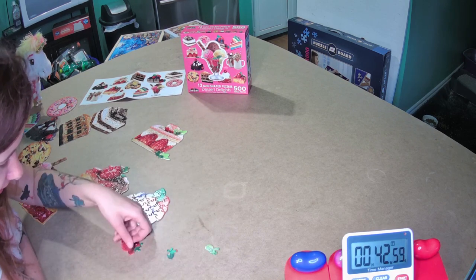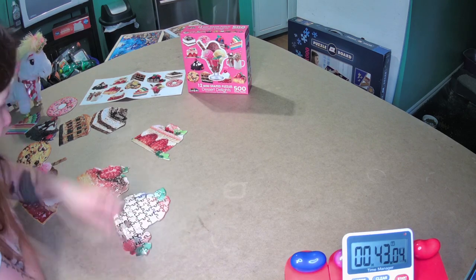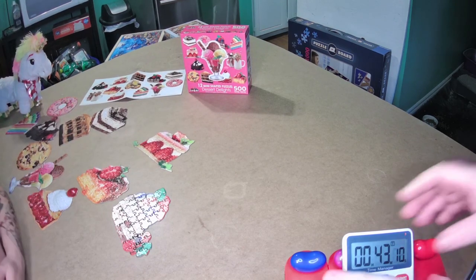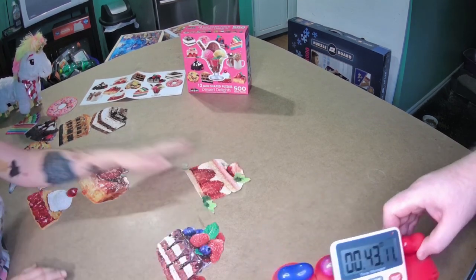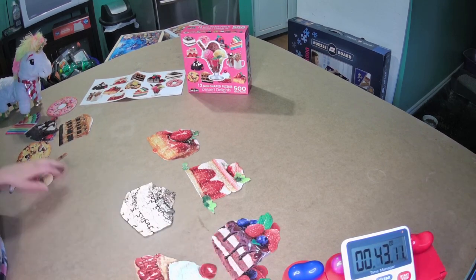All done. Well, at least done enough, but... What one's missing its leaf? What is this? Okay. Boom. What was it? Well, that's not bad. That's really not bad. That is very close. See, I thought I wasted more time than that, but they were really fun. The berries did throw me off a little bit.